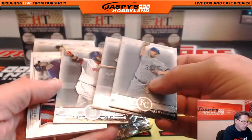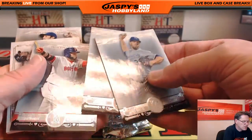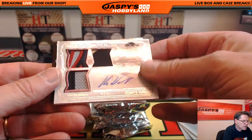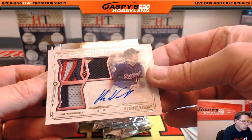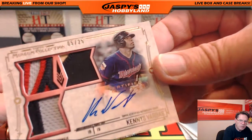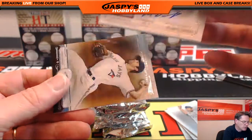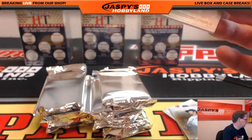Shields, Lou Gehrig, ooh, David Ortiz, very nice. Kenny Vargas, 5 of 25, color patch auto, 5 of 25. What? Vargas going out to the Twins. He's got the Twins. That's Brad. Congratulations, Brad. Very nice.